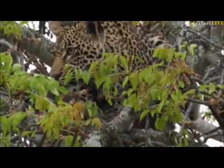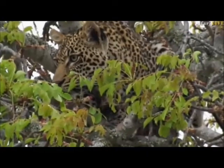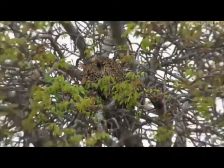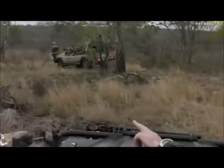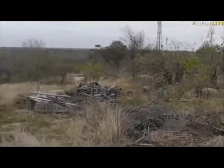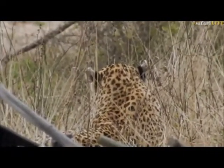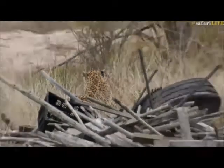And just in case two is not enough, because there's Thamba up in the tree with his friend Hosana down below, there's also a third one here as well. So we've got three different leopards. You see the third one just on the other side there. I apologize, we're in the middle of Chitwa Lodge, but there's the third leopard over there. What it looks like to me is Thandi, Hosana, and Thamba.